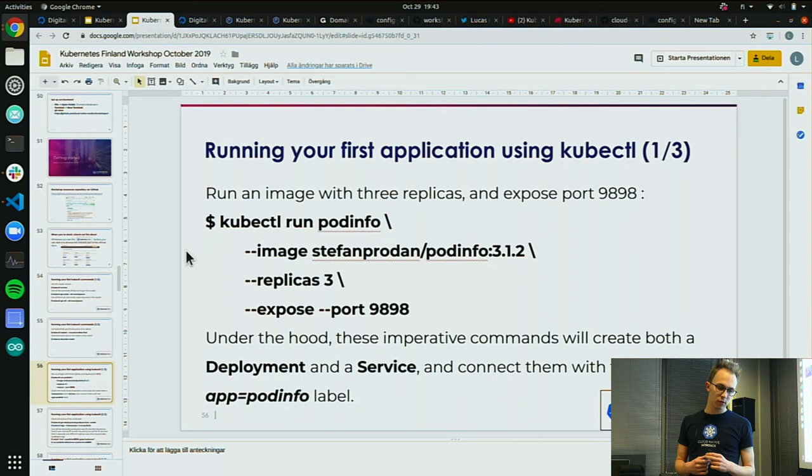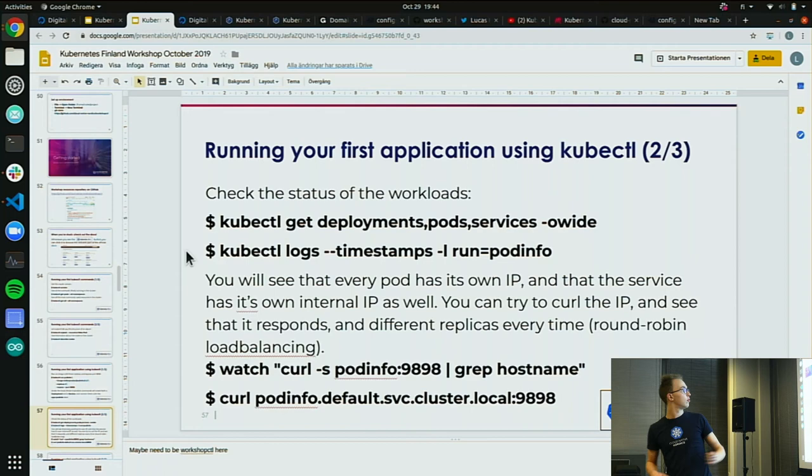Yes, that's a good point. I will proceed. So the next thing we will do is, well, I already kind of said it, get deployments, pods, services. You should see your stuff running.